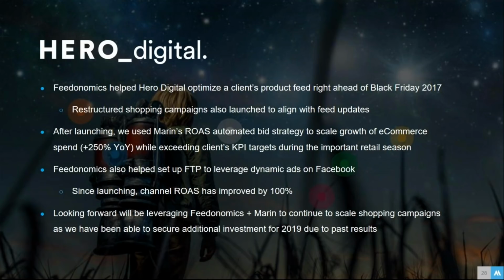We were also able to work with them to set up an FTP to leverage dynamic ads on Facebook, which since launching, we have seen 100% improvement in ROAS for this channel. We look forward to leveraging Feedonomics and Marin to continue scaling our shopping campaigns, and we have been able to secure additional investment for 2019 due to past results and success.